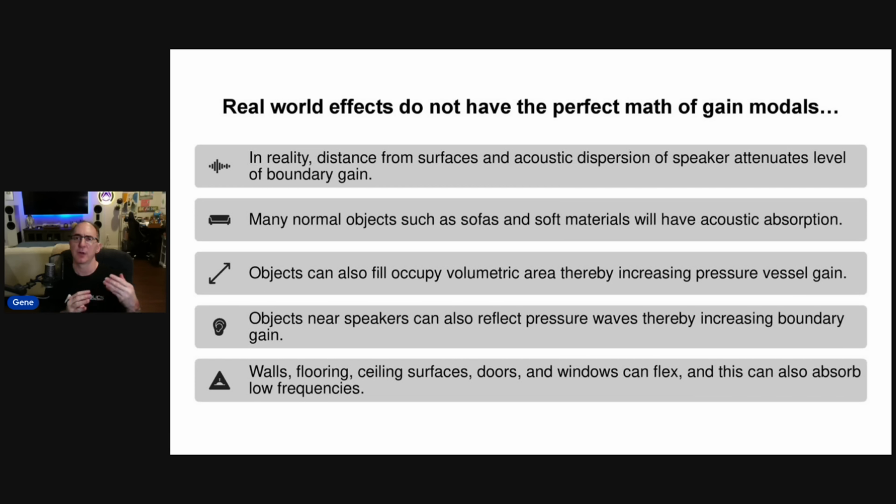And of course, anytime you add mass in a room, you're going to dissipate some of the energy of the acoustic output of your speakers as heat, because it's going into those mass devices and vibrating and exciting the molecules. Objects can also fill occupied volumetric area, thereby increasing pressure vessel gain. Objects near speakers can also reflect pressure waves, thereby increasing boundary gain. So if you put a speaker near a table or a glass wall, all that stuff is going to affect the output of the speaker, and usually not in a good way. So you want to keep those hard surfaces away from the radiating area of the speakers.